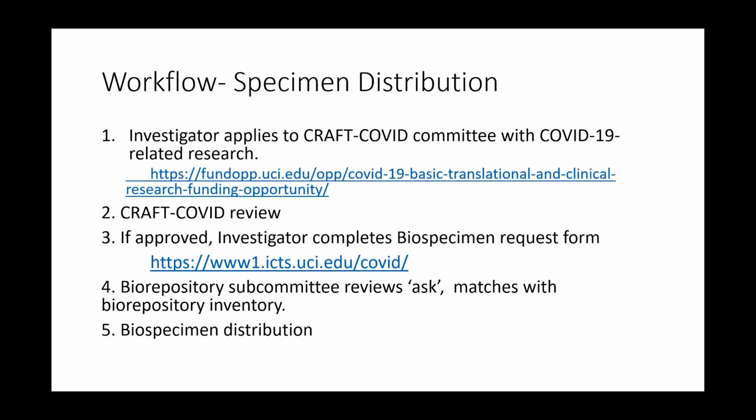So in terms of the, just quick last slide, the workflow for distribution of specimens. We've centralized the specimen request process through the CRAFT COVID committee. So investigators apply to CRAFT COVID via that fund opportunity link. The proposals get reviewed. If the proposal gets approved, the investigator then secondarily completes a biospecimen request form, which goes to the newly formed biorepository subcommittee, which will review that biospecimen ask and match it with our inventory to make sure that ask can be fulfilled. And then those specimens will be distributed to the investigator.